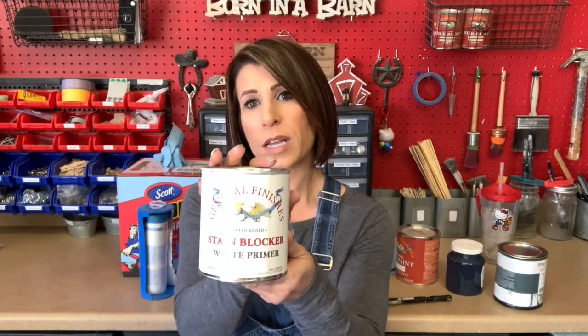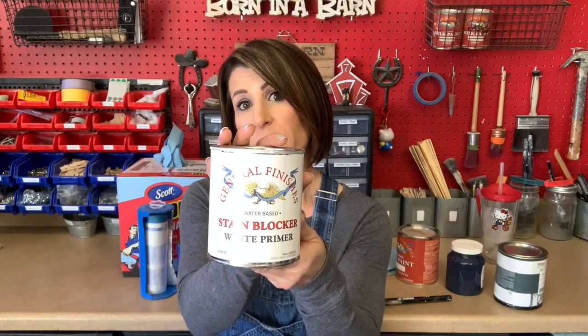It doesn't give it that same pretty finish, so I prime it. One of my top primers that I like to use is this General Finishes Stain Blocker Primer. This is a water-based primer. It is not shellac-based. A lot of people do like the shellac-based primers, and they work fabulously.